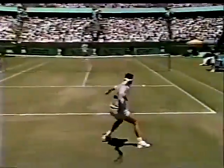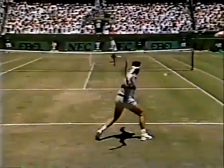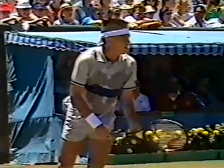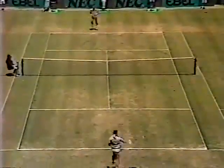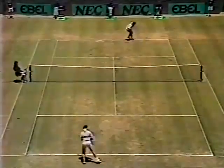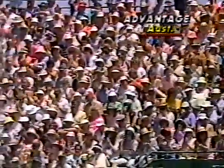Using his extraordinary athletic ability to keep himself in this point. All over the net like an octopus. Great jump. Great dive. And Pernfors ultimately being frustrated. He thought he'd hit two winning shots that point. Successful. Advantage Australia.